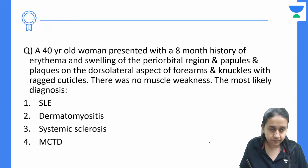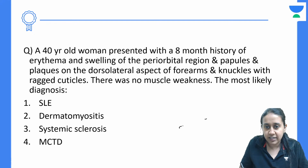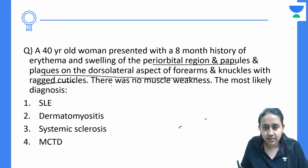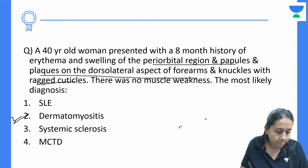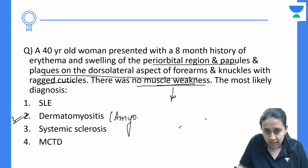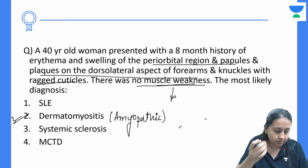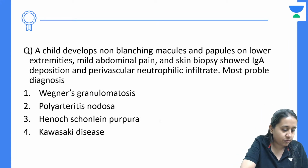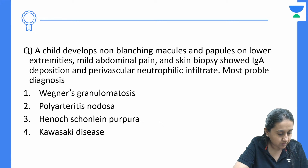Understood? And in this question, you have a patient with periorbital puffiness or swelling, plaques on the dorsolateral aspect, ragged cuticle. All this points towards the diagnosis of dermatomyositis. But because the muscle weakness is not there, this is a variant which is known as amyopathic dermatomyositis. Next question. Amyopathic dermatomyositis is the name given to it.